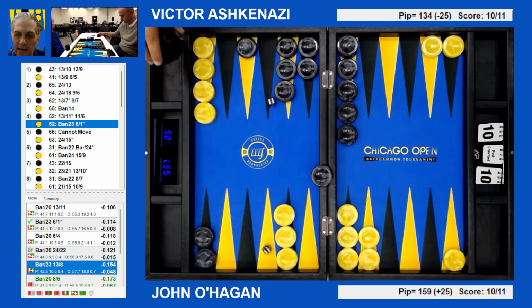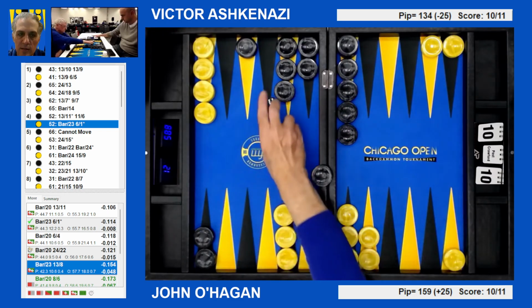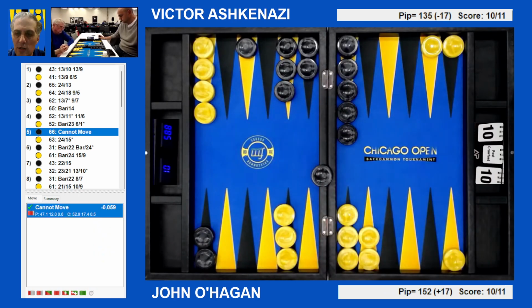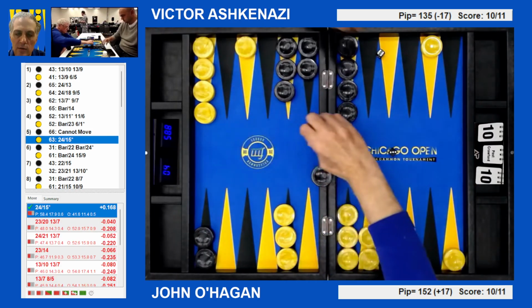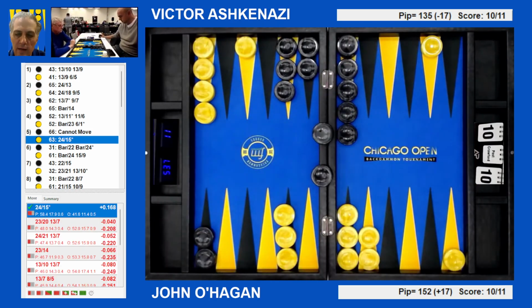Victor can hit with an ace. No, he dances with the double 6. Now John has the initiative. He's going to try to cover with 5s. 6-3, he can hit another checker. That's a great roll. New favorite.